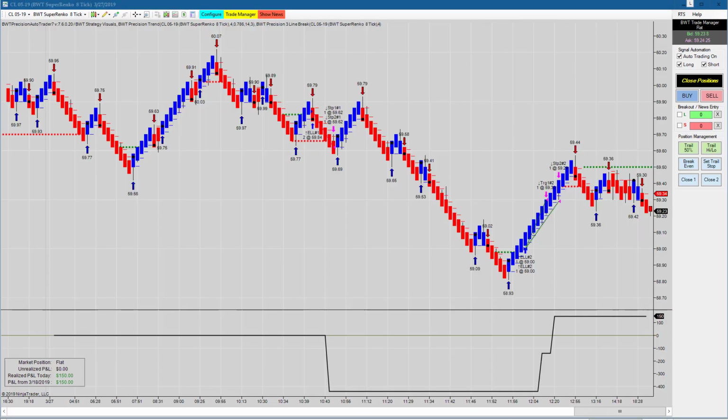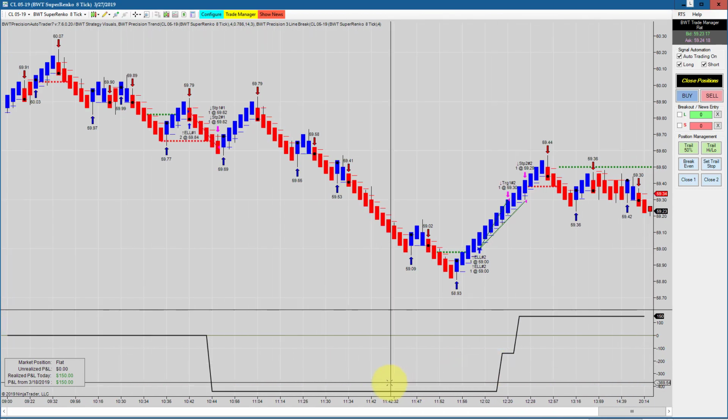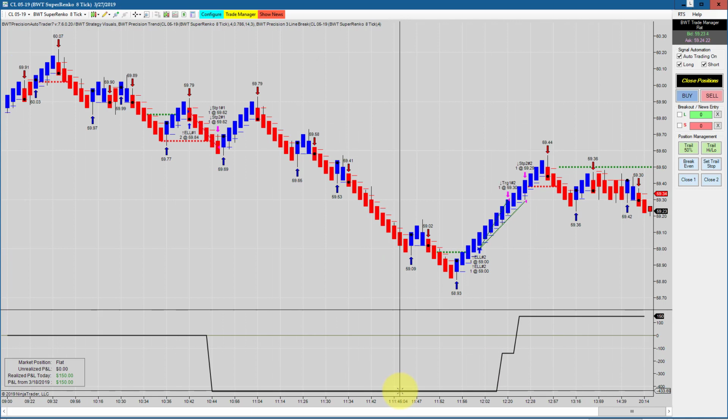Okay, our Super Renko 8 tick had a modest gain of 150 for the day. This using our line break logic. And we started off with a loser. It drew down about 200 per contract and then recovered with this trade here, finished at 150.